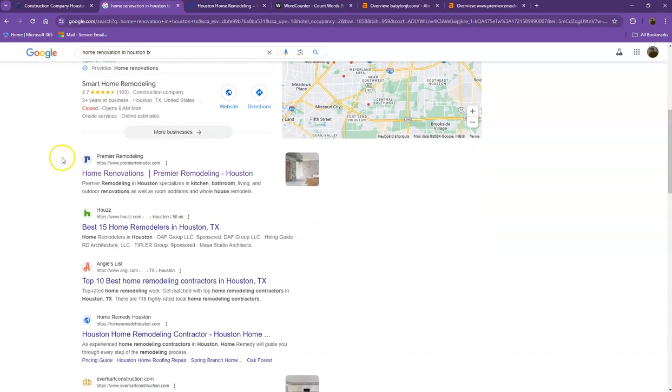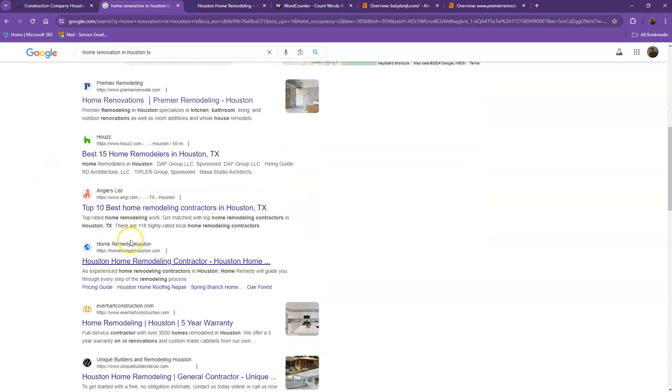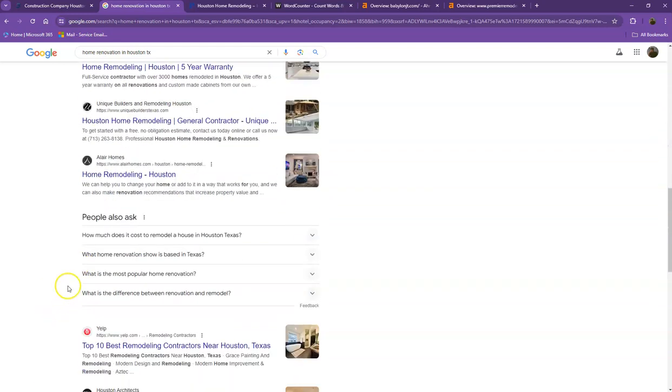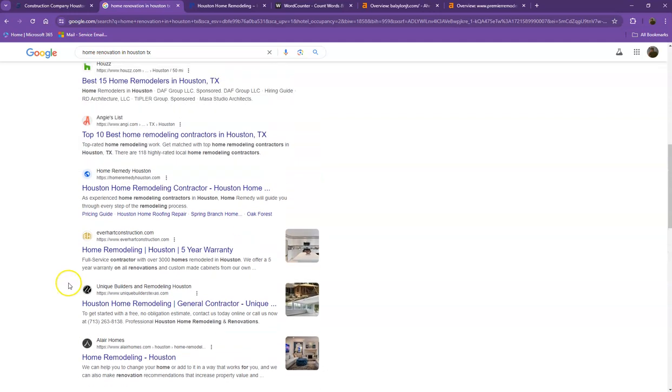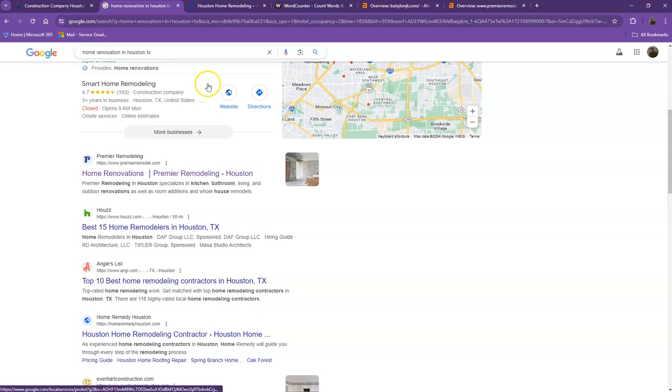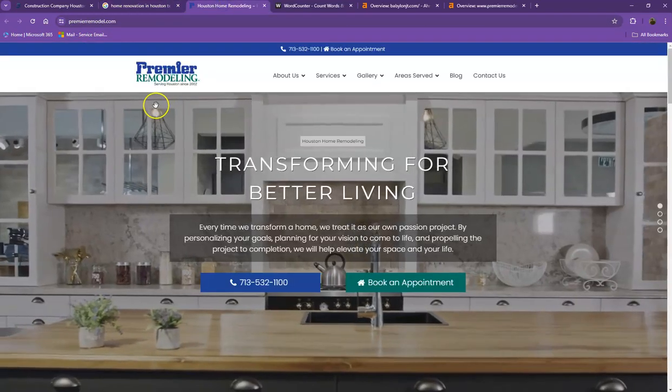And moving on to the next part, these are what we call the organic searches. So these are all the websites that actually rank higher without people paying for any ads, just because they're doing certain things. And that's exactly what we're going to talk about and analyze. So I pulled up one of your top competitors' websites. Let's see what they have differently.